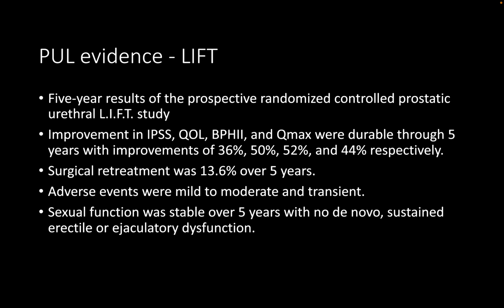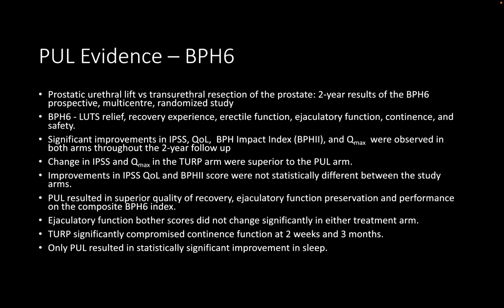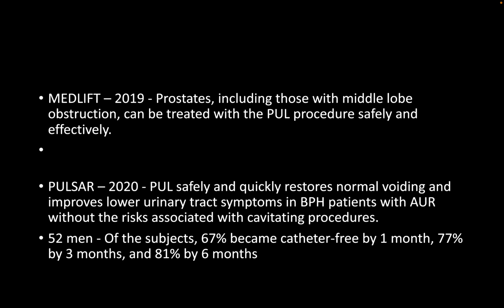So it does have less side effect profiles on sexual function and comparable IPSS, Qmax and quality of life outcomes. That's supported by NICE, so it's NICE approved, supported by the LIFT studies, which are 4-year studies, which showed the same less side effect profile, less hospitalization and perioperative complications, and a good impact on quality of life and IPSS parameters. Recently, I'm also aware of the BPH6 study, which looked at the outcome of Urolift on patients with acute urinary retention, and it showed that it does decrease the catheterization rate by 81% in those patients who had catheters before the Urolift procedure.